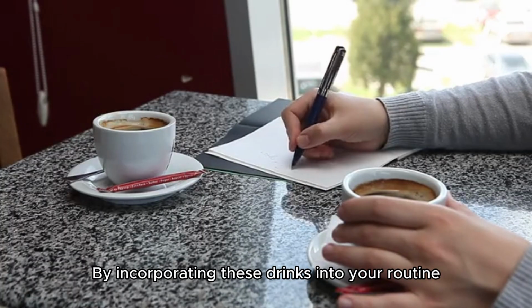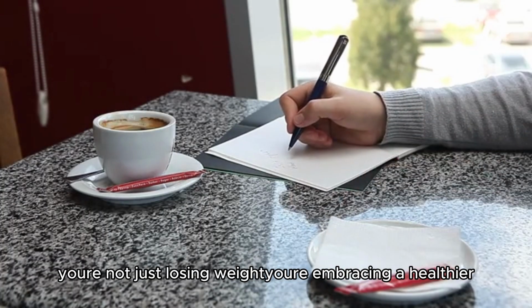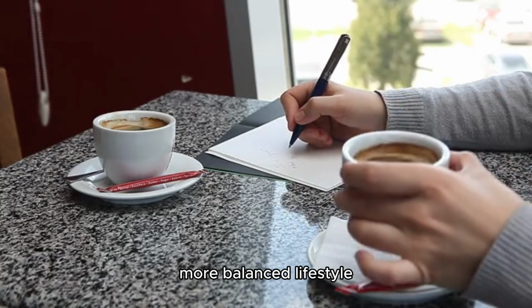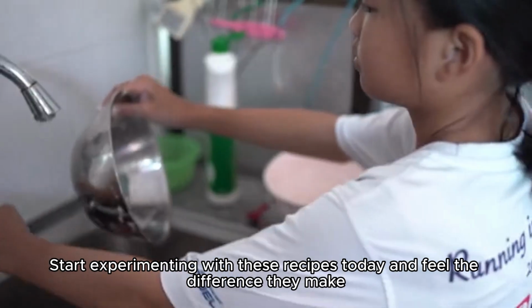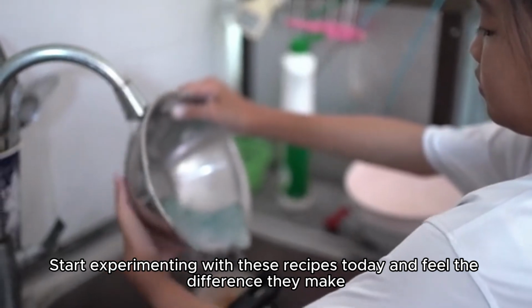By incorporating these drinks into your routine, you're not just losing weight, you're embracing a healthier, more balanced lifestyle. Start experimenting with these recipes today and feel the difference they make.